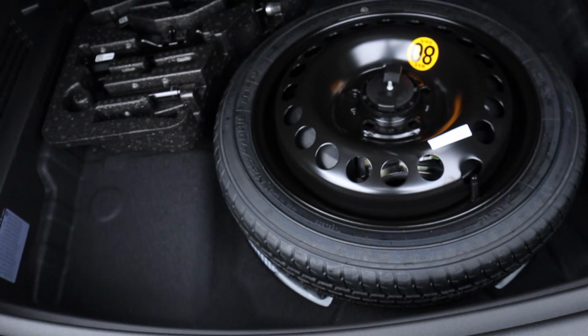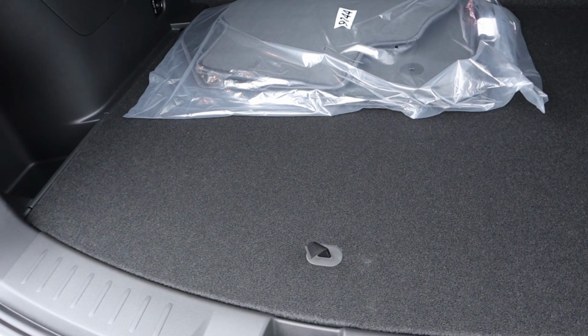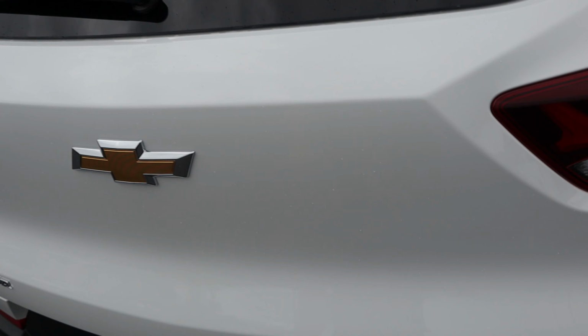Now underneath, we do have a spare tire, which definitely makes things a little bit more safe, right, if you ever get a flat. And then we've got little storage pockets there on either side. And for being such a small crossover, it actually has a decent amount of storage space in the trunk. Now, when you are done, you got this handle right here. Just grab that, throw it down.